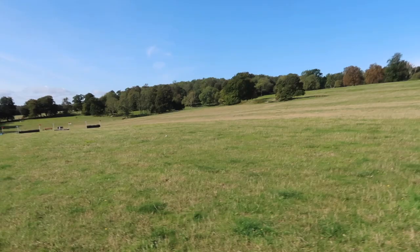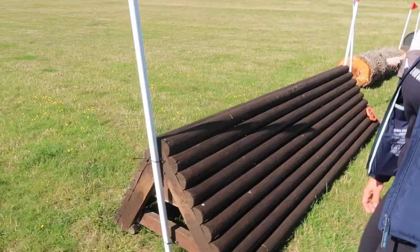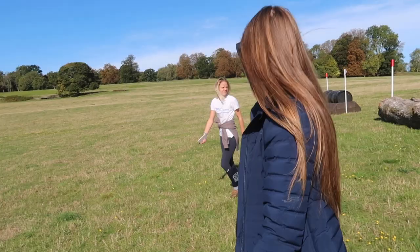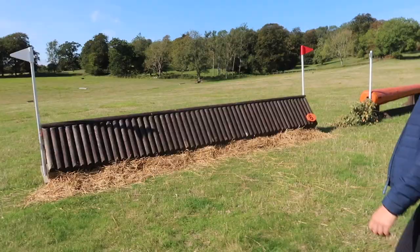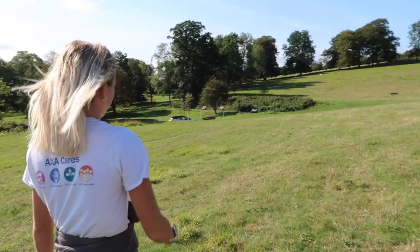Your mid-cross country snack. This little brown triangle. Ella's unimpressed. Was it worth getting out of bed for, Ella? I put some straw in it for you. I mean, straw on all of them. What do you want? Our problem is we've been at Little Downham too long. Yeah, that's the thing. This is definitely more like a first 90, whereas Little Downham's are 100%.